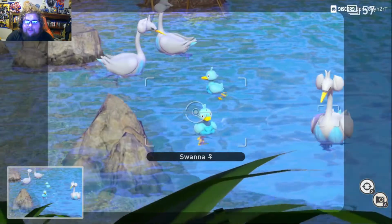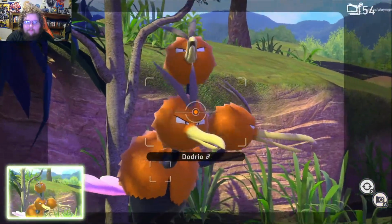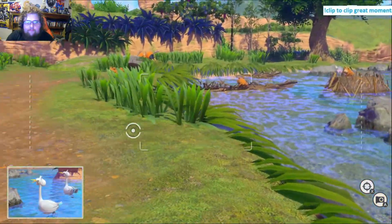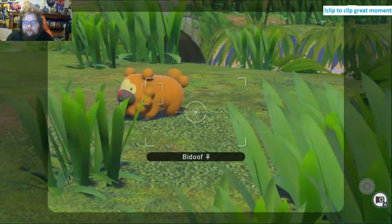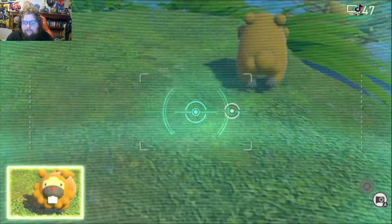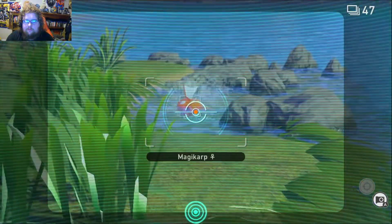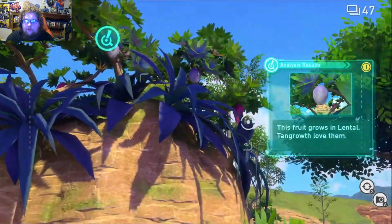I missed the little duckies! Oh, they didn't like it. That might have been better. I see you, Bidoof. I want your full focus, Bidoof. You wonderful little beaver. That's the one. That's amazing. Chat, I want that framed on my wall! Morgan allow that? Of course she will.